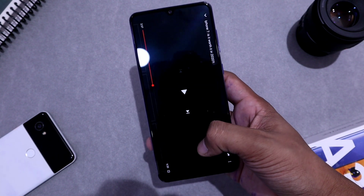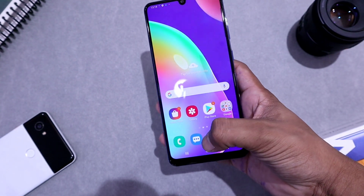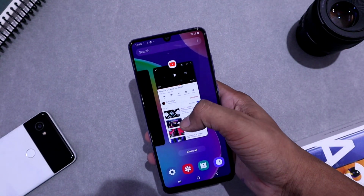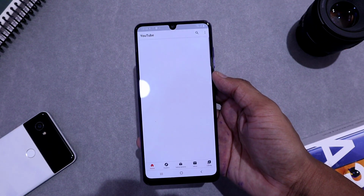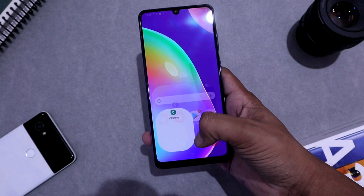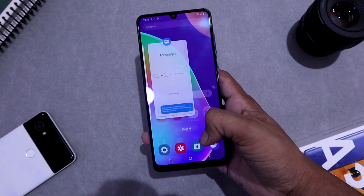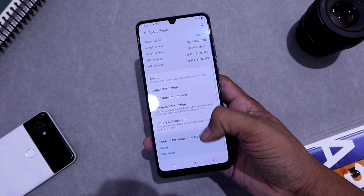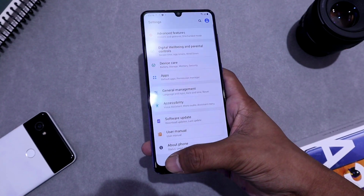So yes, it is an overpriced phone with a price tag of 22,000 rupees. We could expect a Snapdragon 730 or something like that, but we get the MediaTek Helio P65. I guess the price could have been between 16 to 18,000 rupees, especially when many people are boycotting Chinese products. This was the perfect time for Samsung to make a huge impact in the Indian smartphone market. But anyway, if you are a casual user, then this phone is good for you.